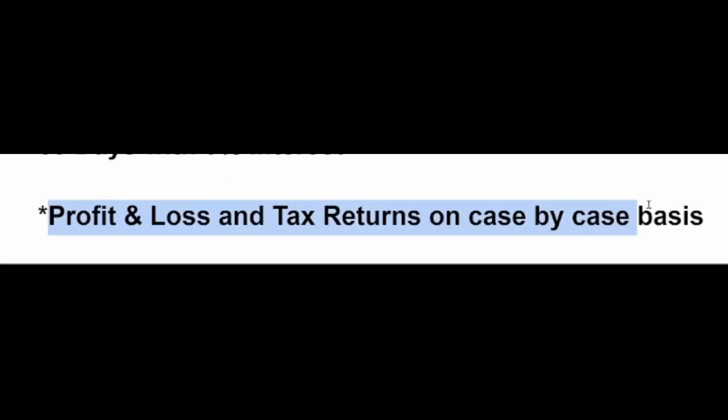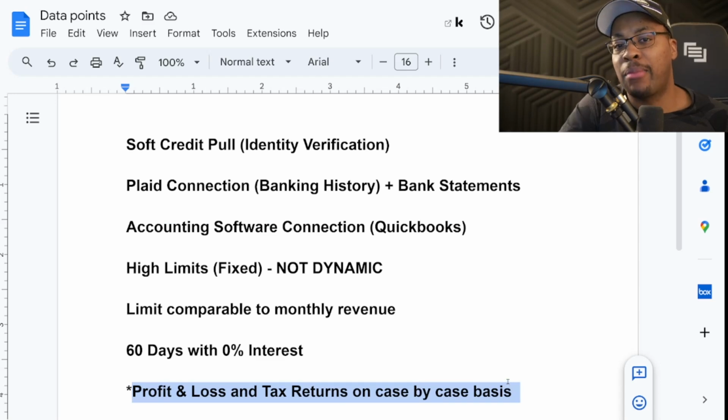And last but not least, profit and loss and tax returns, they may ask on a case-by-case basis. And I would say this is usually going to be if you're requesting a higher limit.